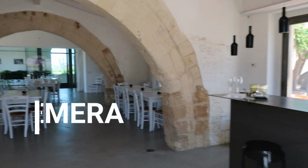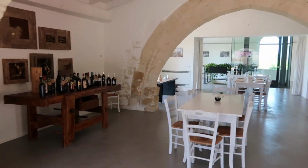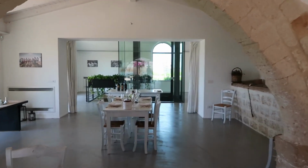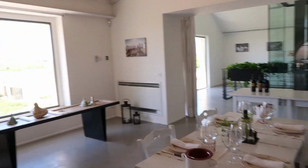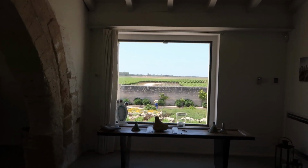This is the tasting room inside the estate. This old masseria. Look how classy and beautiful, guys. And the view on the vineyards. Lovely.